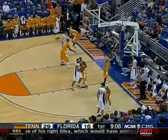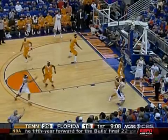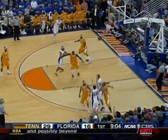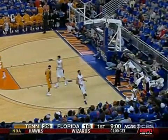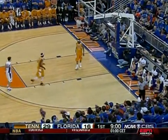As good a player as there is in the Southeastern Conference. He was the co-freshman of the year last season with Patrick Patterson of Kentucky. Good screen by Werner, a 3 by Calathes, the number one three-point shooter in the Southeastern Conference. Tyus trying to chase it down. But he hasn't had any luck from 3 today.